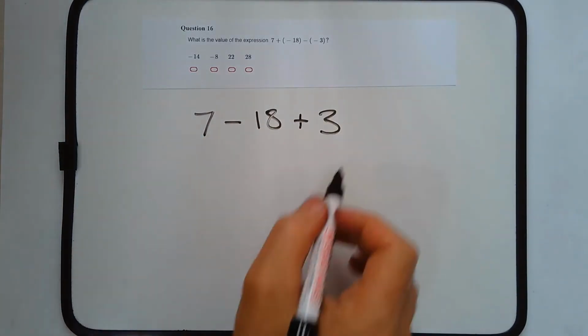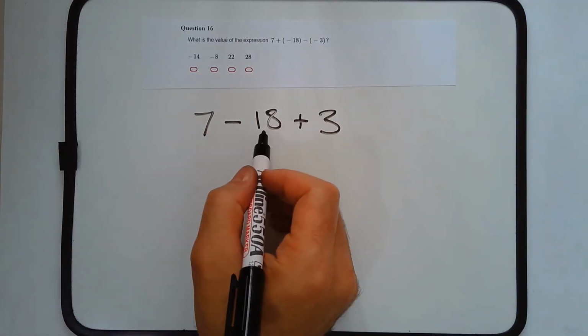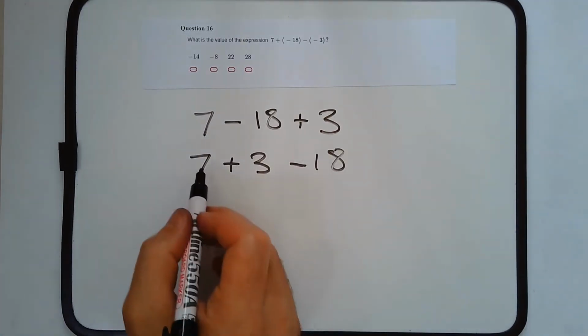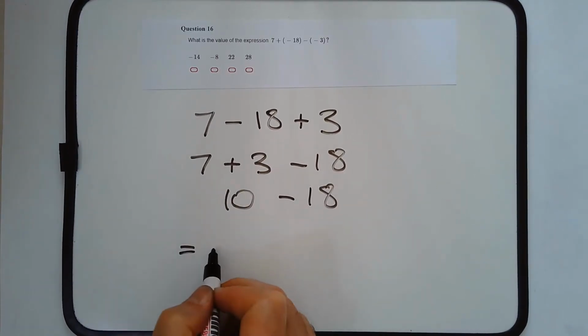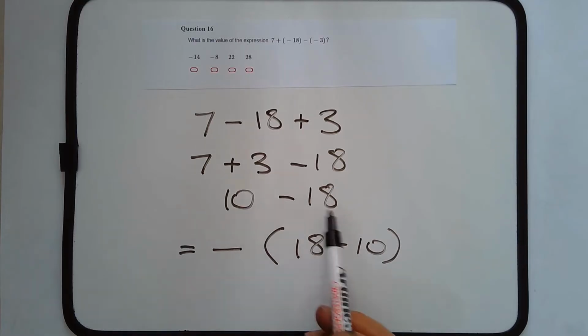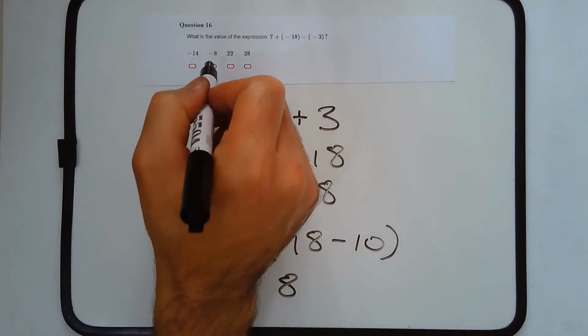The next stage is to evaluate this statement. Now to make it a little bit easier, we can swap the negative 18 and the positive 3 around. So we have 7 plus 3 minus 18. And 7 plus 3 is 10, minus 18, which is the same as 18 minus 10, with a negative sign. So notice that it's easier to subtract a small number from a larger number than the other way around. So if I do that, I need to put a negative sign out the front, and that's equal to negative 8. So the answer is this option here.